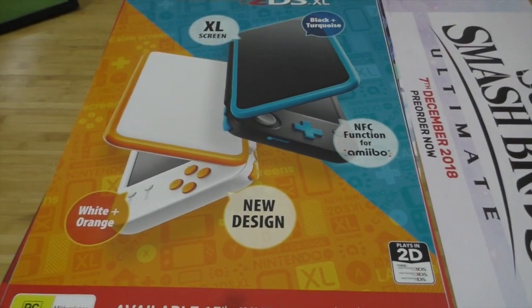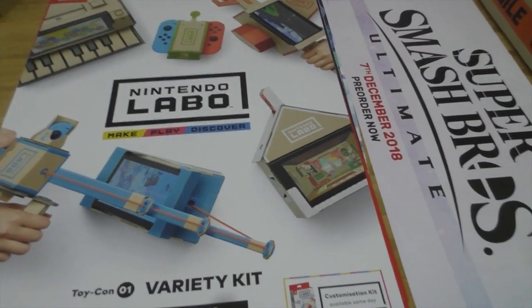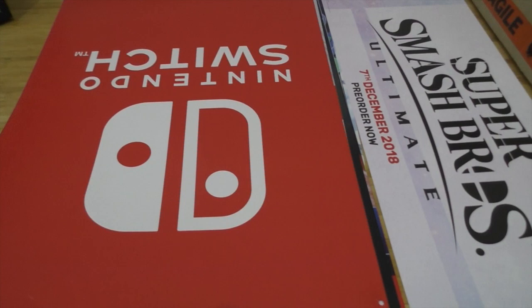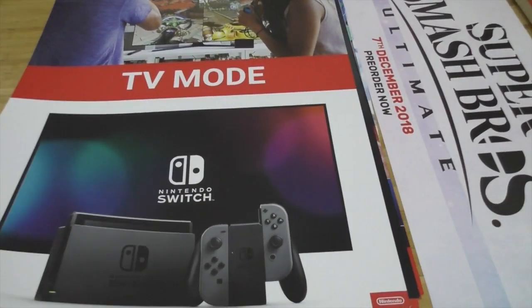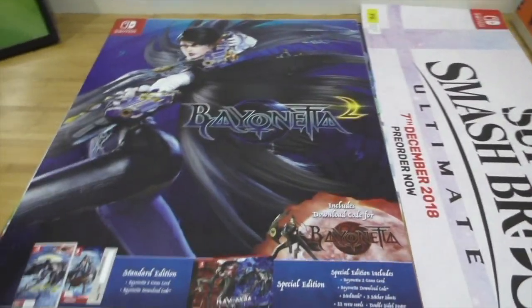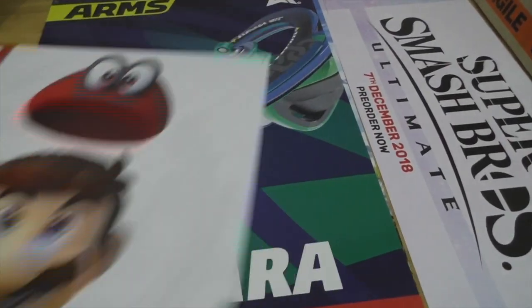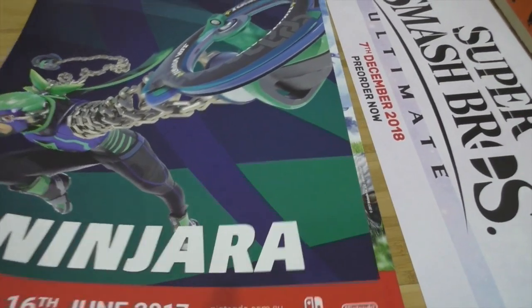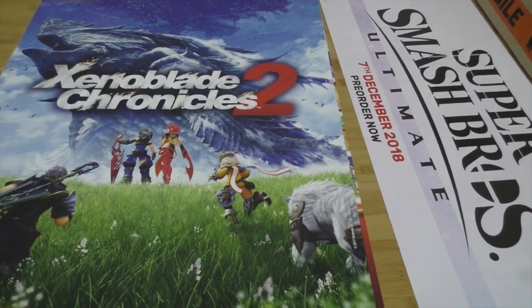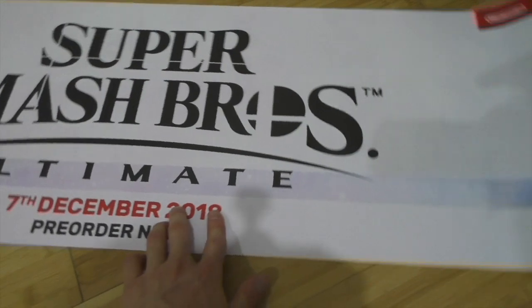Mario Kart 8 Deluxe poster, 2DS XL poster, another Labo poster, another Labo poster, a Nintendo Switch poster on its own, so another Switch TV mode promo poster, a Skyrim poster, that's pretty badass, Bayonetta poster, another Xeno poster, Super Mario Odyssey poster, a different one, another different ARMS poster, I've never played ARMS by the way, Xeno 2 again poster, got a few of them, another Top 100 poster, another Xeno poster, another just Super Smash Bros Ultimate poster.